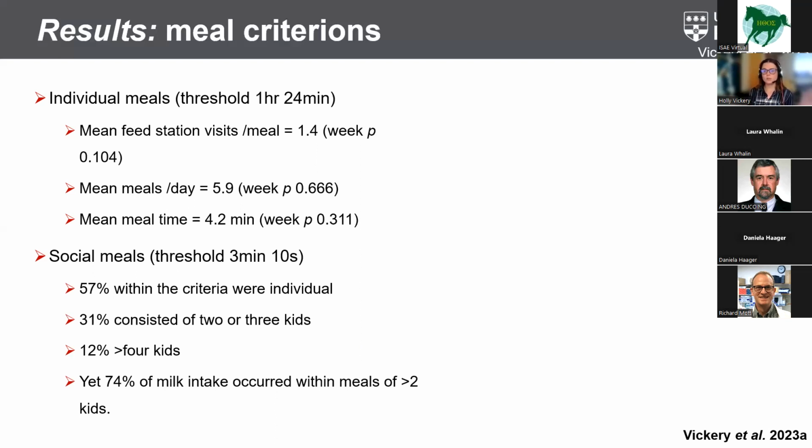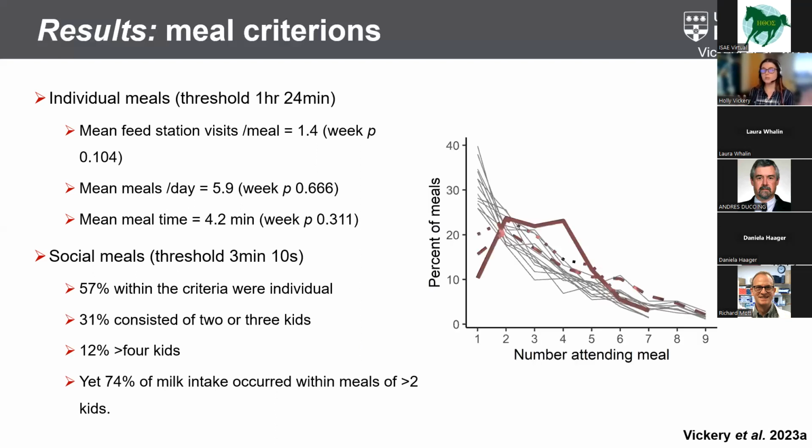And again, this is where we saw real marked individuality. Most of the kids showed a common trend in how likely they were to attend meals of different sizes. But we had 3 kids in particular who showed a really low likelihood of feeding by themselves. They typically were joined by other kids. This would be interesting to investigate further to see if there's anything around followers and leaders, some sort of social contagion that depends on the rank of the kid. That sort of investigation would be really interesting to do.